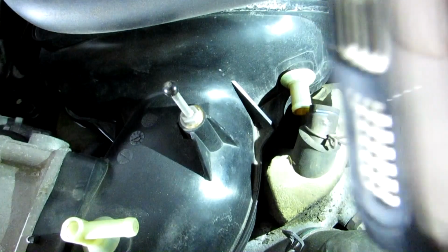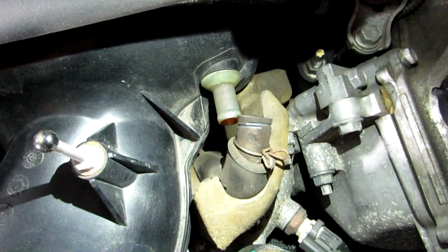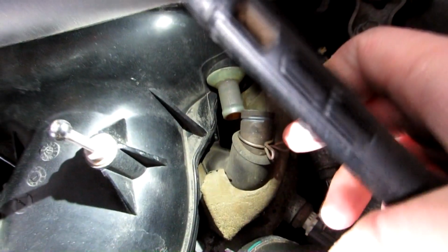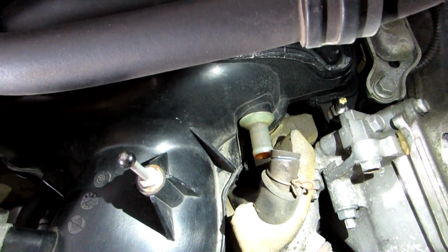The hard part is getting the bottom clamp off. It's hard to see down there. But down below, down there, in that hole there is where the PCV valve actually is. It's got another one of these little clamps down there, so I gotta figure out how I can pull that one out. And then once I get that out, we'll go from there.